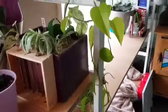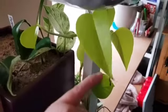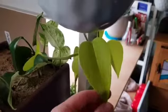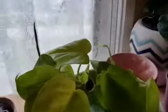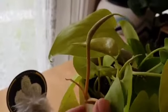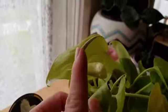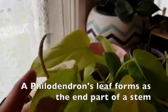Now, some people lately have been getting some of these Goldilocks Devil's Ivies coming in from the shops with some variegation on them, with little strikes of a dark green, and people have been getting quite excited. But there's one huge difference between a Devil's Ivy and a philodendron. A philodendron will grow a long stem after the last leaf, and then the leaf comes out of the stem itself further along the line. It doesn't actually produce straight out of the leaf.